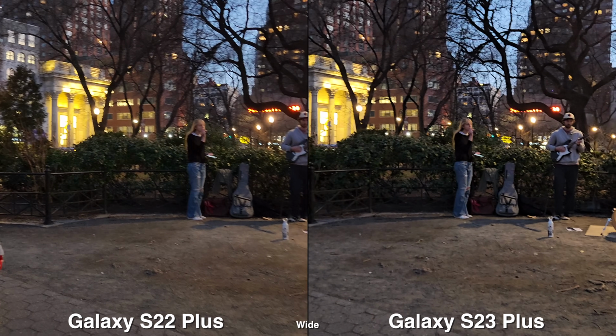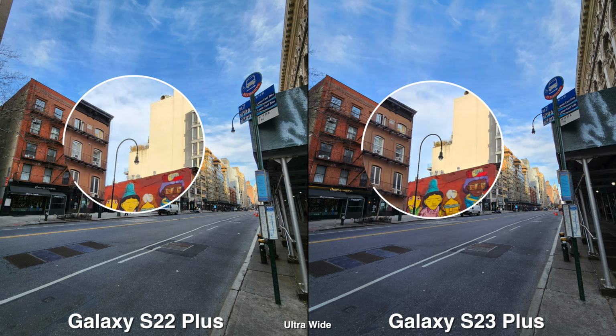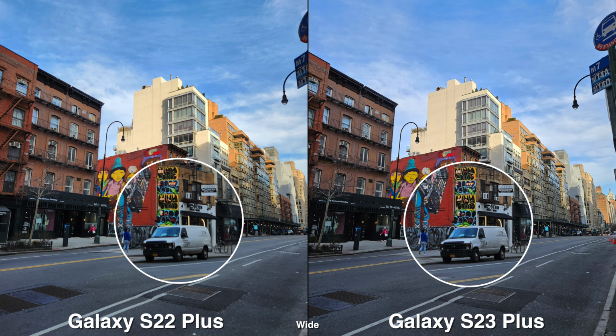So let me know your thoughts between these two phones and if it's worth upgrading to the new phone. Of course, if you have a Galaxy S20 or even older generation phones, then sure, the new S23 line is a great update.